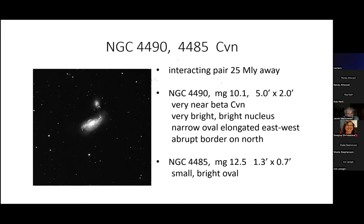The bigger one is very bright, has a bright nucleus. I see it as a narrow oval, elongated east to west, and it has an abrupt border on its north side. The smaller one, NGC 4485, is a small bright oval.